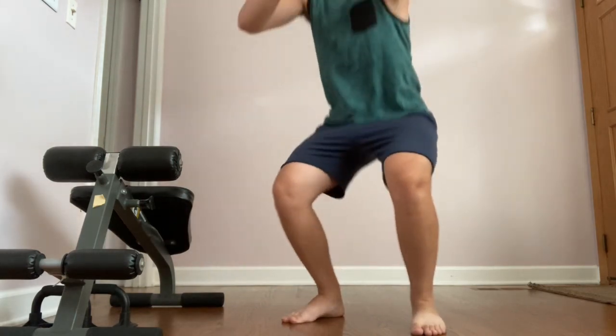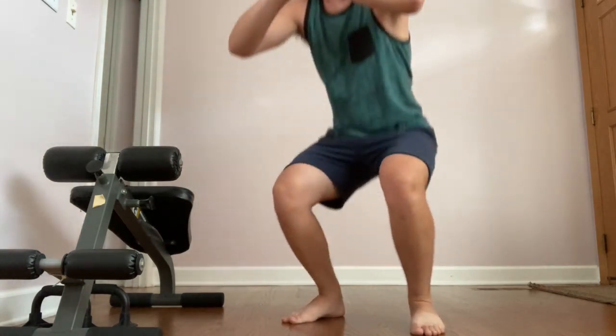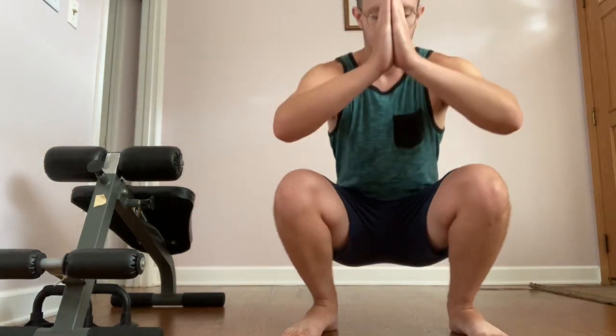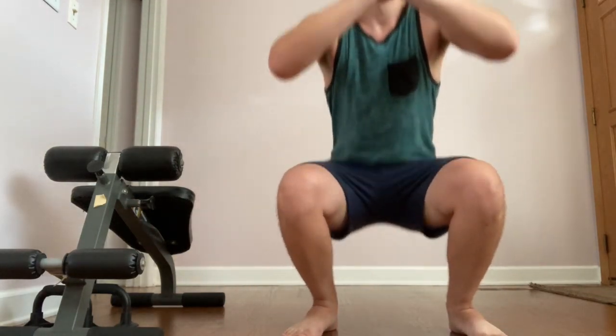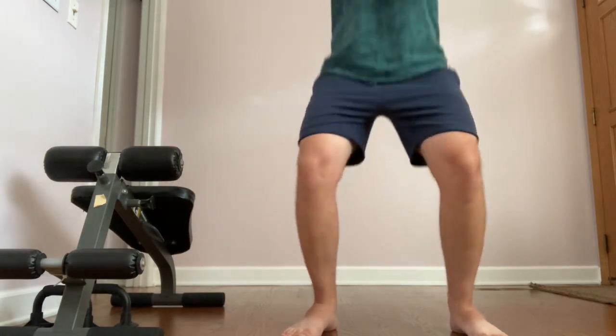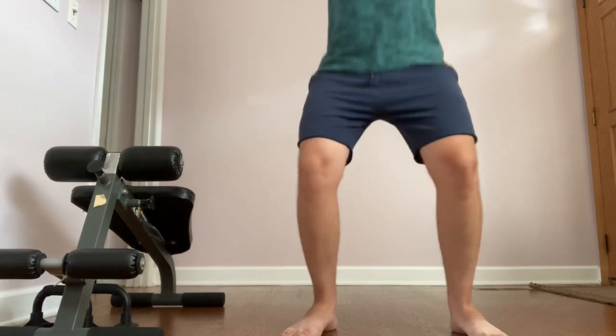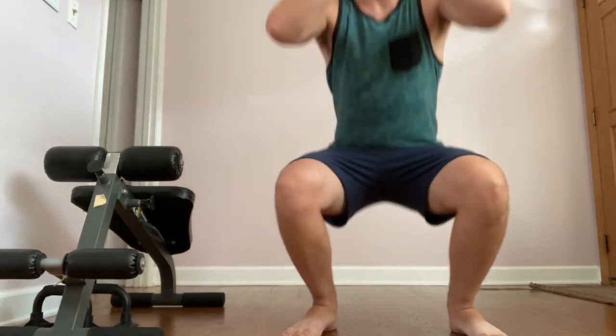I'm a big fan of this pyramid style exercise thing. I don't know what it's called. I'm going to call it pyramid style. I've seen some other people doing it. Most notably, I've seen Ivan Jurek doing this kind of stuff sometimes.